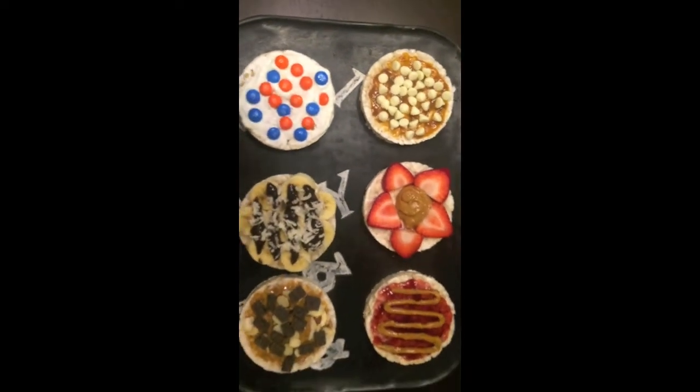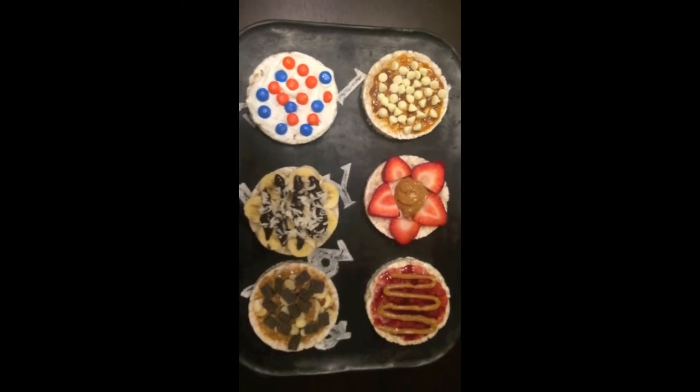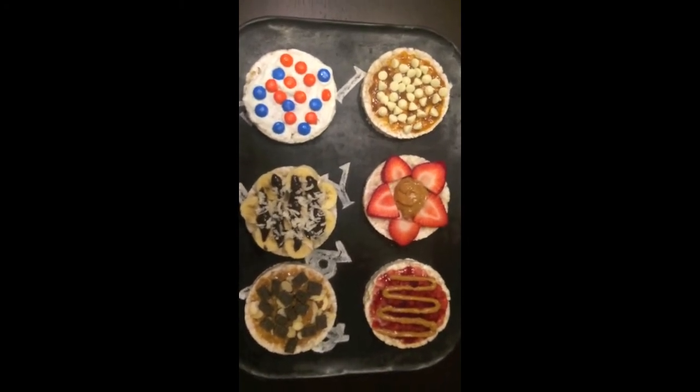So you can see it can be a lot of fun to kind of design your own rice cakes and to make a fun little snack at night for you.